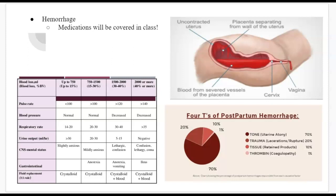The next thing that we have is a laceration or a rupture, which is a trauma. That's responsible for a little less. And then tissue, which is retained products. Generally, we don't see retained products because people are patient with the placenta and they allow it to detach on its own. And then we have the coagulopathy process. So you need to memorize that.